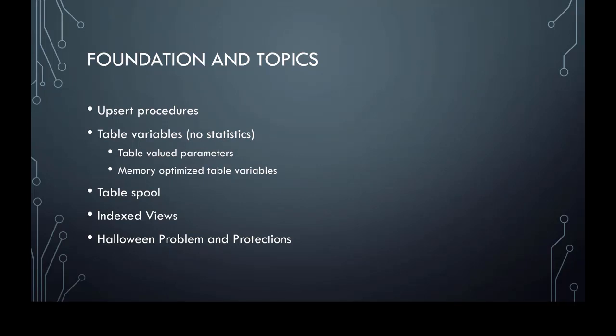And also table variables can be memory optimized. So we use memory optimized table variables and memory optimized TVPs very often, and it cuts down on the contention you would otherwise get in TempDB from having an awful lot of objects in TempDB. So table variables are a big topic, and I use them a lot throughout this.